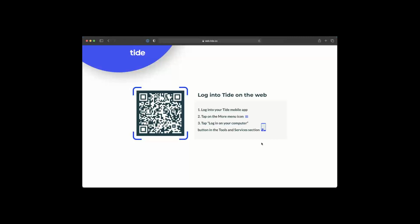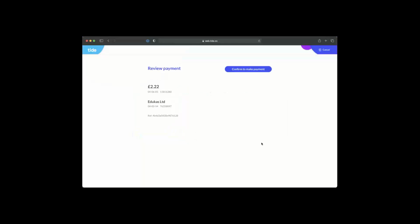Great. We're now at the Tide website. In fact, I'm just going to open up my Tide app. You can't see that right now. And I'm going to scan this QR code and approve this payment from my mobile phone. Done. We can see that payment now is there, ready to go.